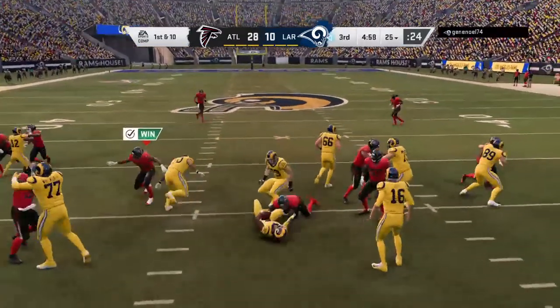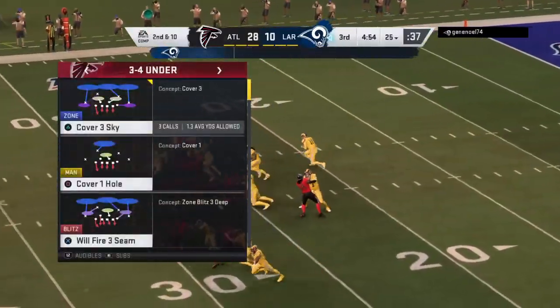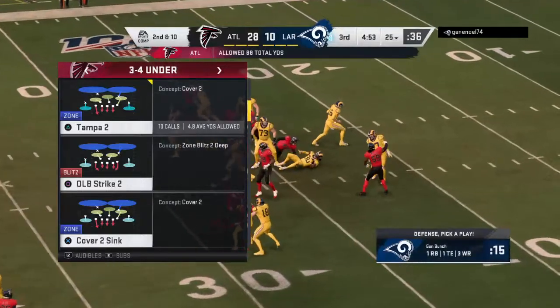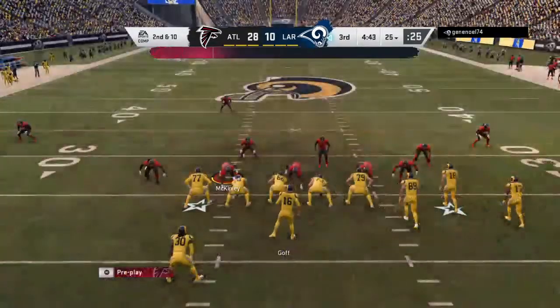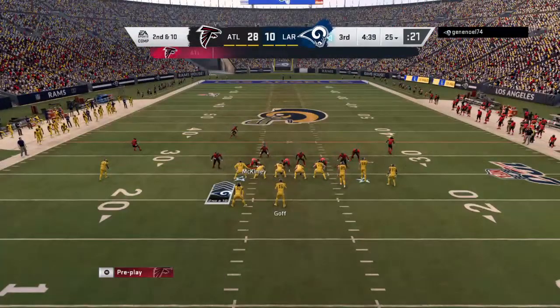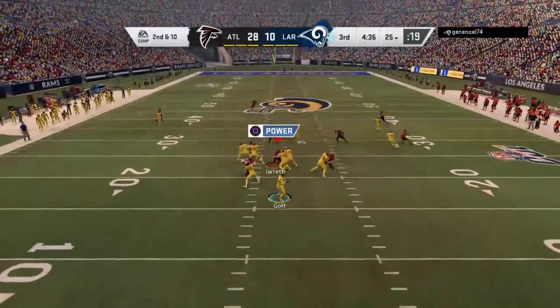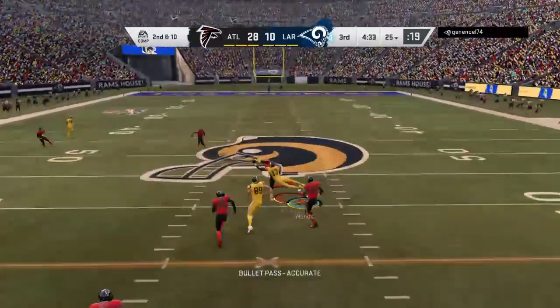Pretty big deficit, though. We'll see what adjustments were made in that locker room. And I never want to make something more important than it actually is, right? I don't want to create more hype than what is there. But this, I'm doing it, though. This is a really important drive. And we often talk about teams scripting plays to start a game. A lot of them script.